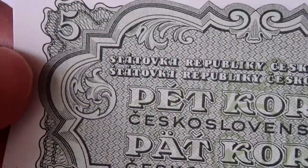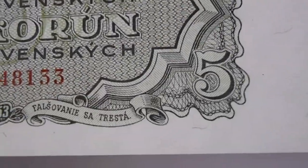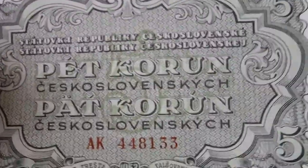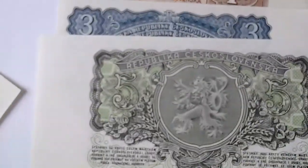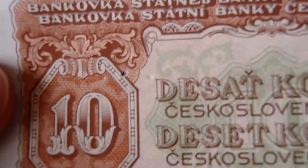because they changed 300 old crown in ratio 1 to 5, so 60 new crown, and all above 300 crown was changed in ratio 1 to 50. Then we have the 10 crown.